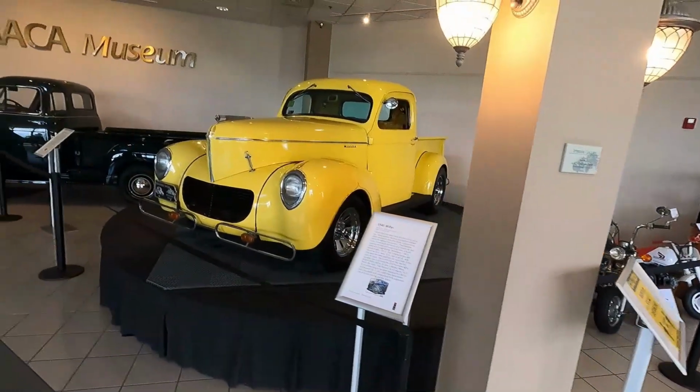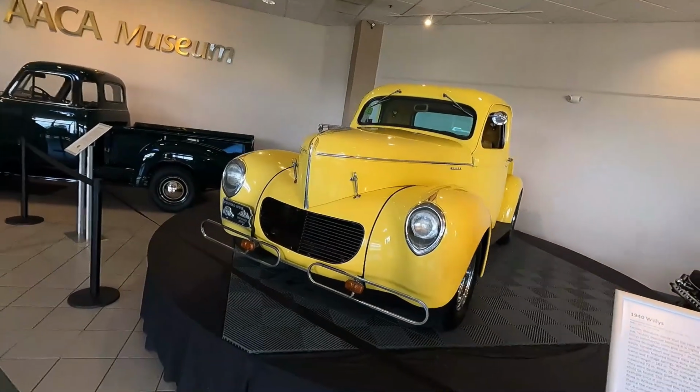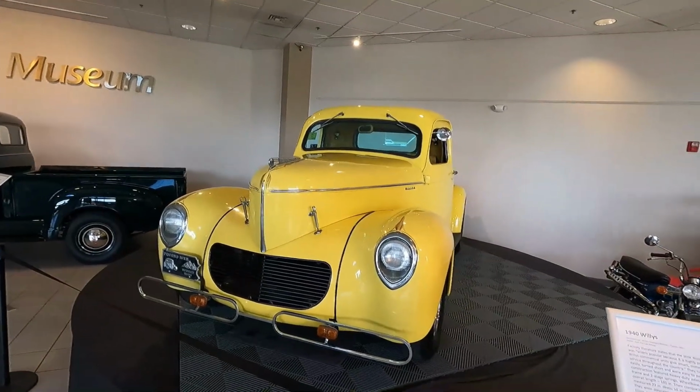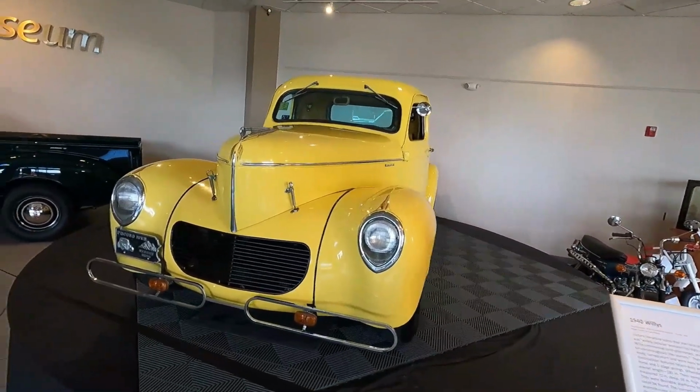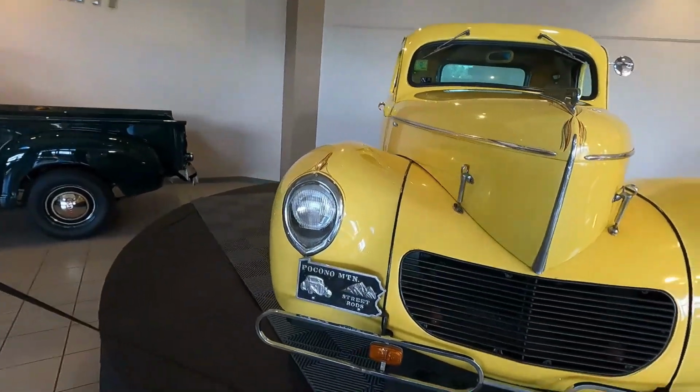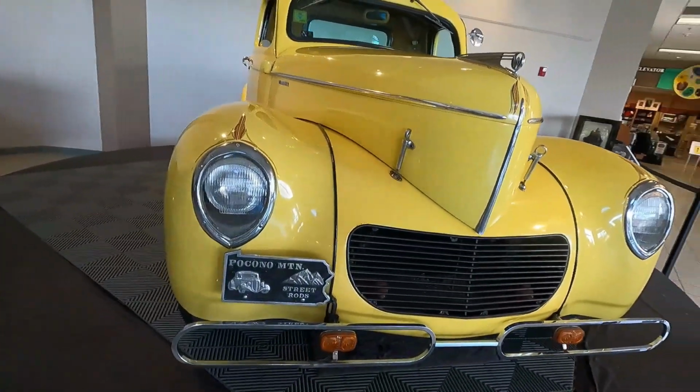And across from the El Camino would be a Honda motorcycle. And our big yellow machine here is a 1940 Willys. A 1940 Willys pickup truck, of all things. It's a nice vehicle here.